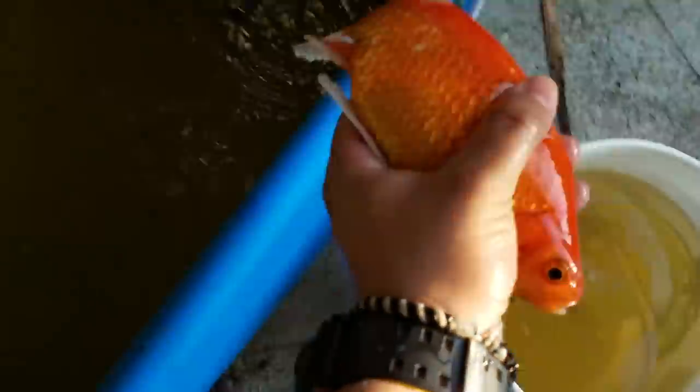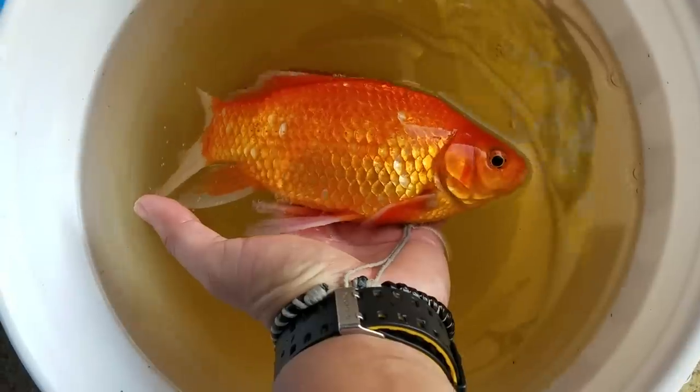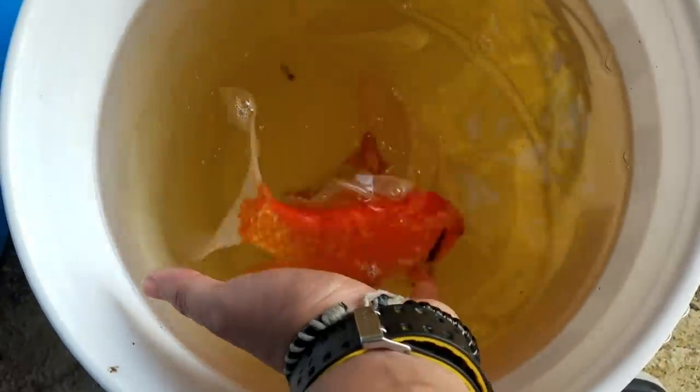Check this guy out. Look at this. It's getting bigger and bigger every time. Hey man, what's going on? Look at this. I think we're gonna have to maybe even take a little bit to Zach so he can hold it until I get everything set up, but that is crazy.